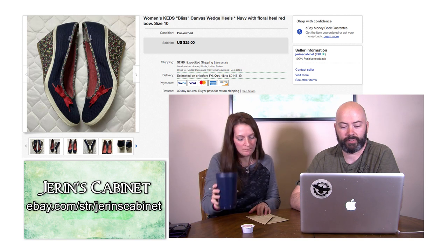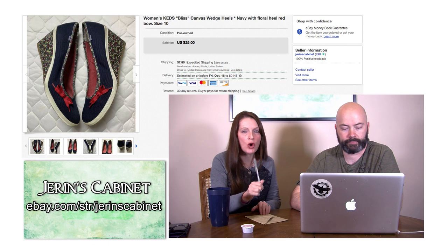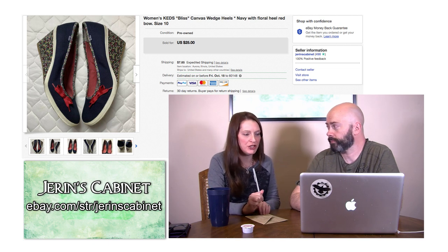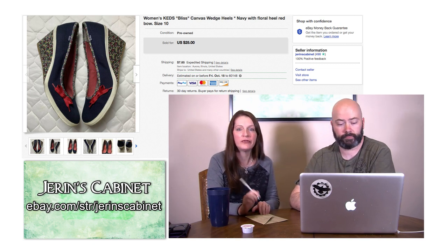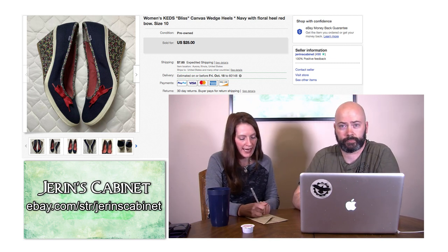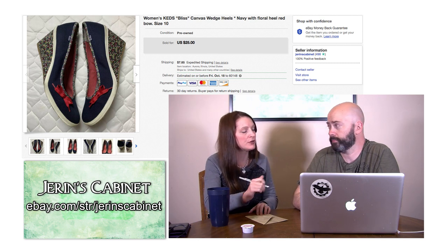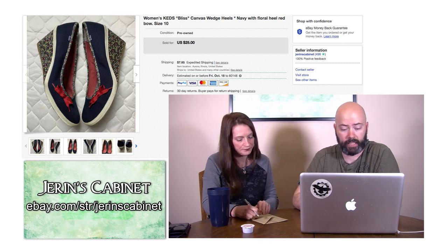Women's Keds Bliss canvas wedge heels. I got so many lowball offers on these shoes, but finally sold them for full asking price. So bought them for $5 and sold them for $25. And if these were my size, I absolutely would have kept them. That looks like your style.